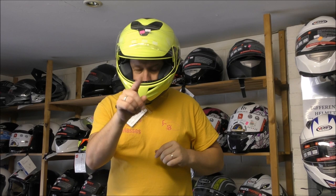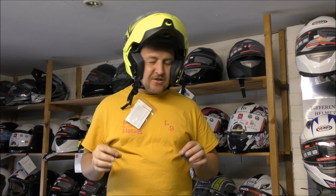So in general, I don't think it really matters too much on the price you pay for a helmet. Of course, if you're going to spend £500 and get something like a carbon fiber helmet, you are going to get something that's a much better quality. But when it comes to a typical helmet, £55-60, you're probably going to get something pretty decent for your money.